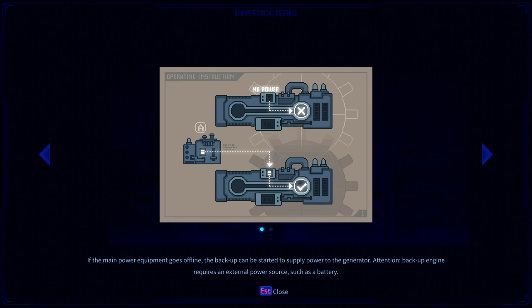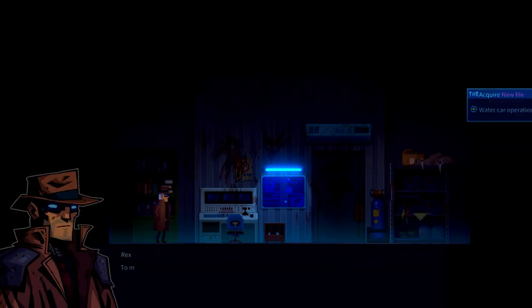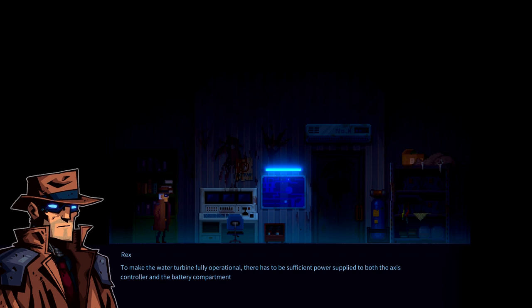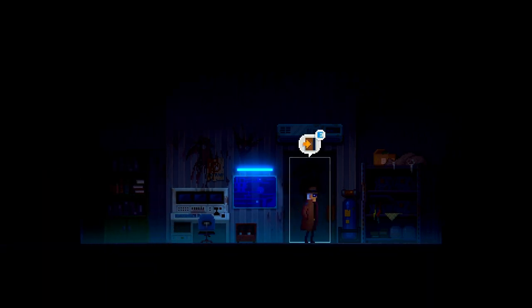That's just those two pages, right? Okay, so we just need to put the... Okay, to make the water turbine fully operational, there has to be sufficient power supplied to both access controller and the battery compartment. Well, that sounds all rather complicated. Let's go and have a look.